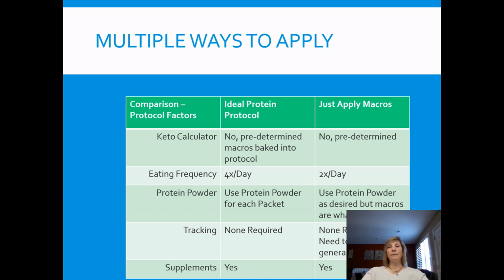And then both have supplements. So you've got 2 ways that you can apply this. Same approach. One is a little more scripted than the other, but both with the same macros. So I hope that's helpful for you, and you can pick, if you choose to do this, which way you do it, or mix it up.